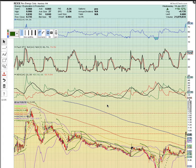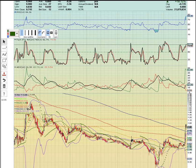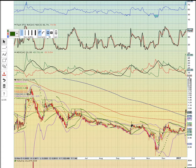Okay, nice follow through today after the gap up open. The share price pretty much consolidated, closed up 18%. RSI and Fasto are in the overbought power zone. We got to see if REXX can head higher at those levels.